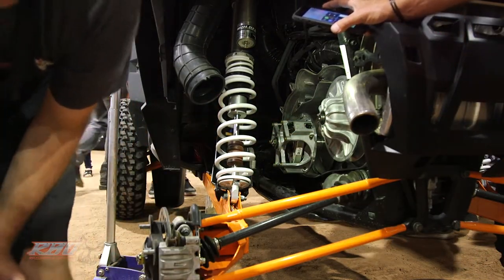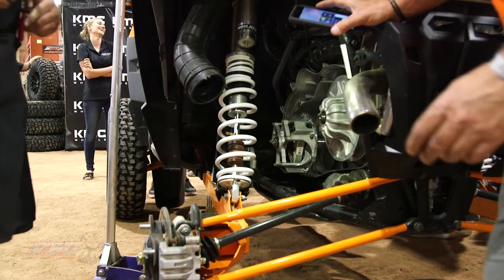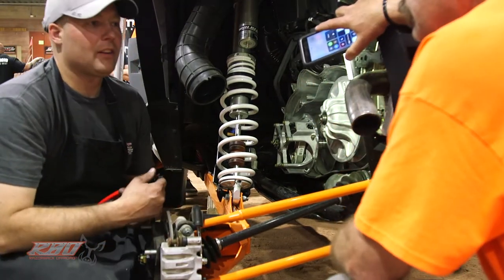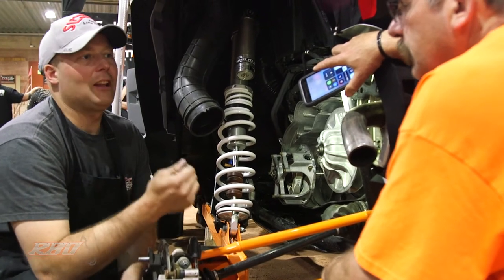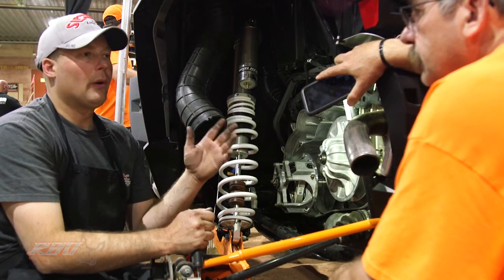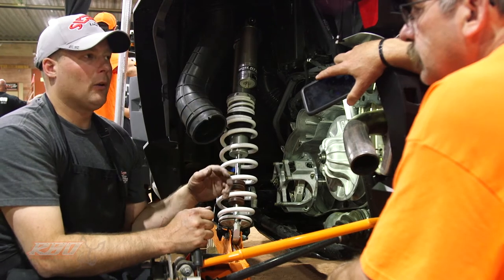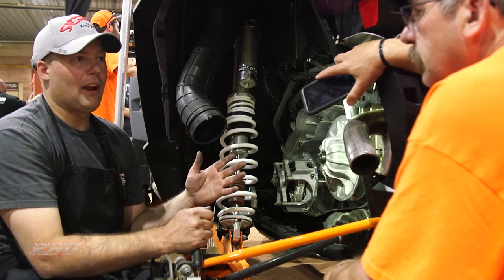What's the biggest leading cause of burning a clutch? The main reason that people have problems with their clutch is they'll put it in high gear and then do something that's a high load. That would be like running through a big mud pit, or running up a really super steep hill, or trying to rock crawl. Anytime that you feel like you need to be in four-wheel drive, you really ought to be in low gear.